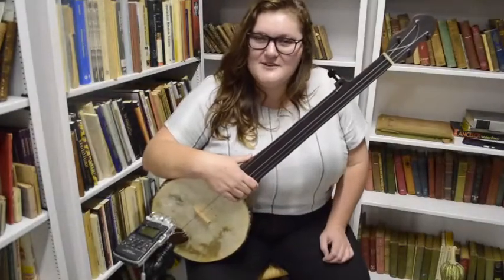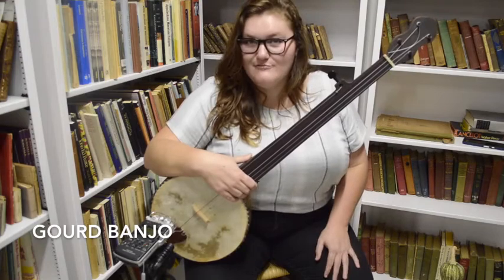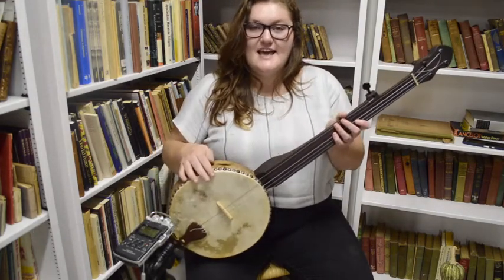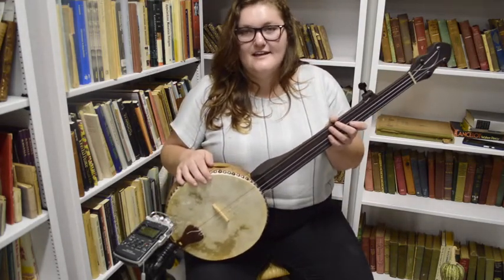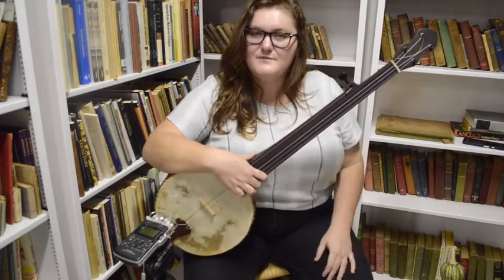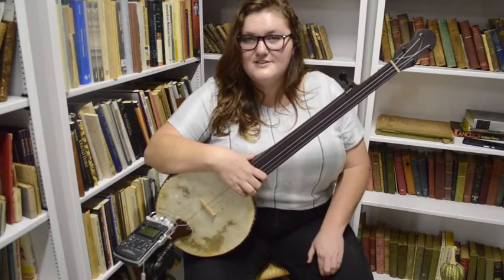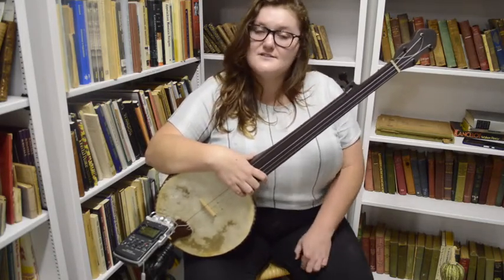The last instrument I want to show y'all today is called the gourd banjo. And chances are you've probably heard of the banjo. But this instrument is the ancestor to our modern day American banjo. The thing you need to know about the history of the banjo is that one of the big reasons it's here in Appalachia and in America is because of slavery.